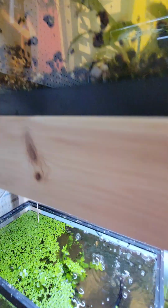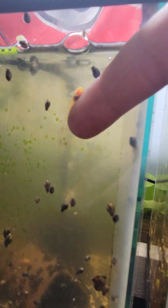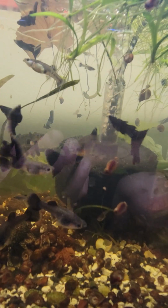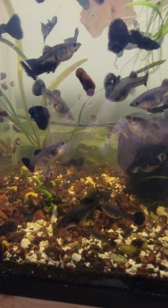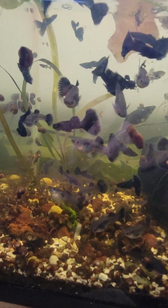So much glare, sorry. I guess the baby albino bushy nose. Back up a little, so. Let's see, he's pretty small. Right here's my good Moscows. All black bodies. Some of the females need to come out, but I just picked, I think it was 12 pairs out of here 2 days ago.